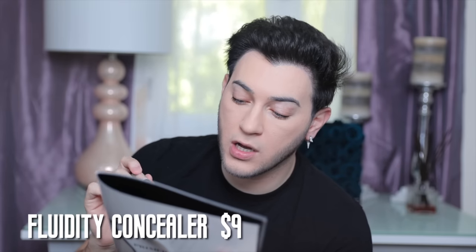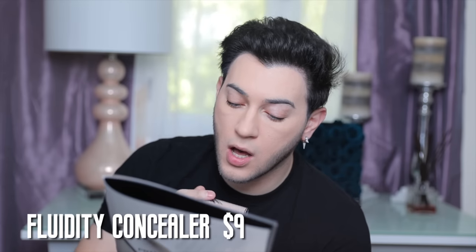The camo concealer, what the fuck? Okay, so it says Fluidity Concealer, your new hide or die. That's cute, ride or die, hide. Okay, I love it. So it's $9, full coverage, soft matte concealer, long wearing, 31 shades available, can conceal, brighten, and contour, 16 hour long wear, sweat proof, transfer resistant, water resistant, free of fragrance and parabens, ophthalmologist tested. Oh, and it has a flat paddle applicator, which is cool.